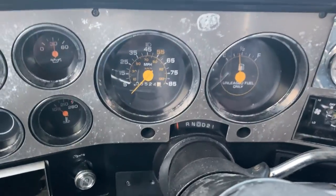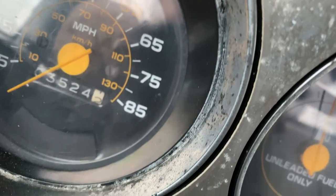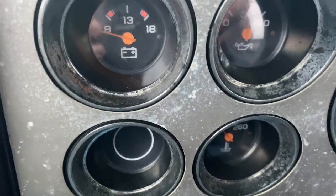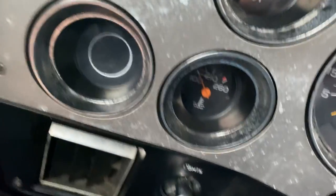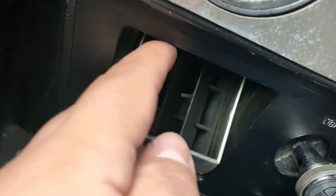All right, before I turn it on, look at the goodies. So I got 3,524 miles. Gauges, they seem to work. No overheating issues, that's good. I'm not quite sure what this is about. I have to look that up. The vents are there.